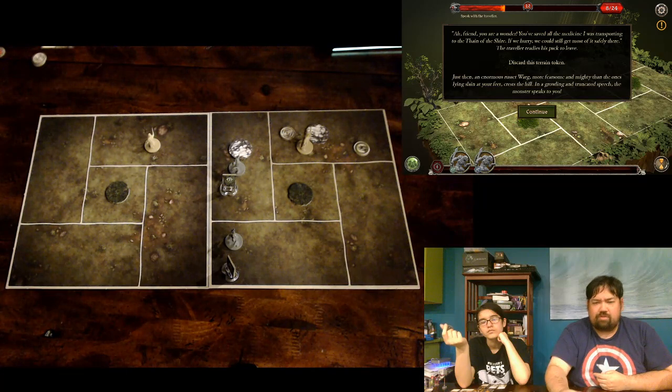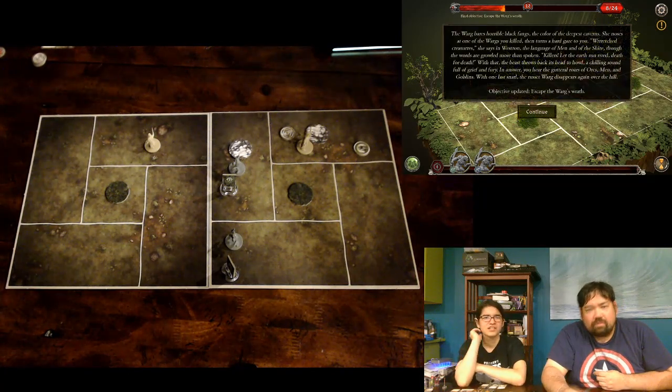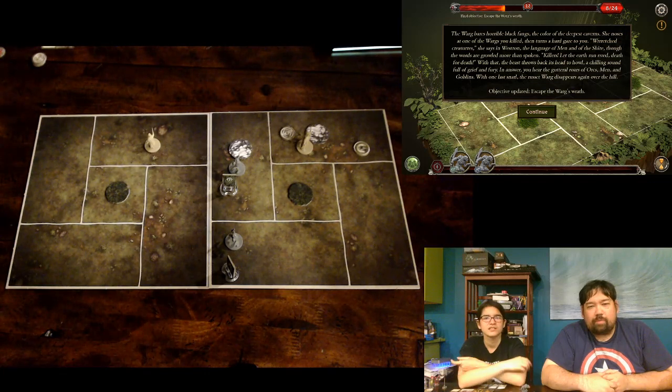The monster speaks to you. That's interesting. It talks. Apparently. The warg bears horrible black fangs, the color of the deepest caverns. She noses at one of the wargs you killed, then turns a hard gaze to you. "Wretched creatures," she says in Westron, the language of men and of the Shire, though the words are growled more than spoken. "Killers! Let the earth run red, death for death!"